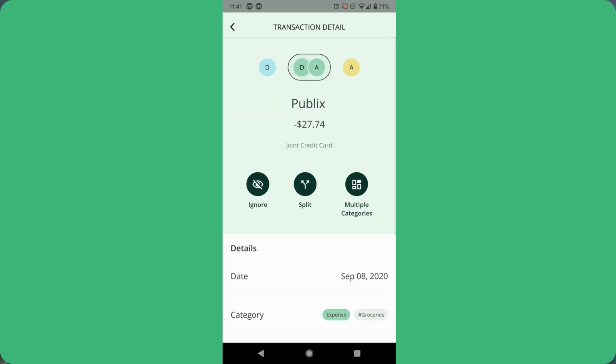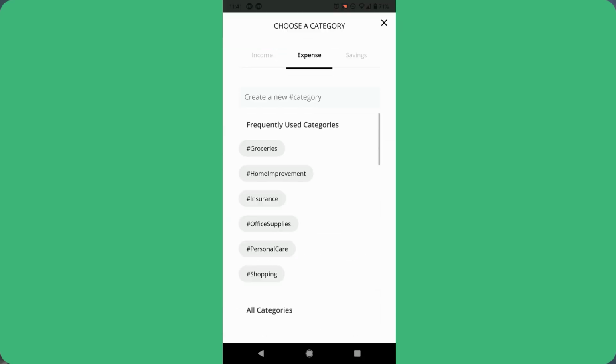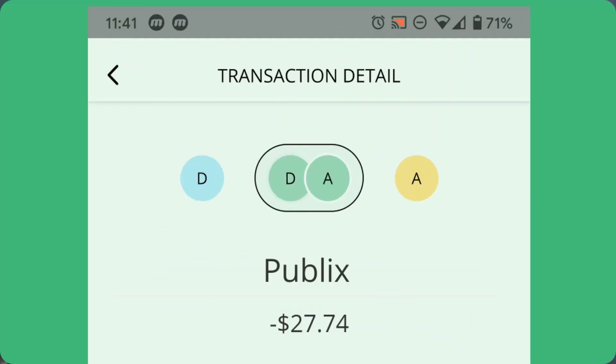With the Zeta app, every time you change a setting, a little thing pops up and asks, do you want to make this a rule? So for us, we have Publix, it's a grocery store. We only buy groceries there. We don't really buy anything else there. So every time Publix shows up in our app, we mark it as groceries. But the Zeta app will ask, do you want to make this a rule?